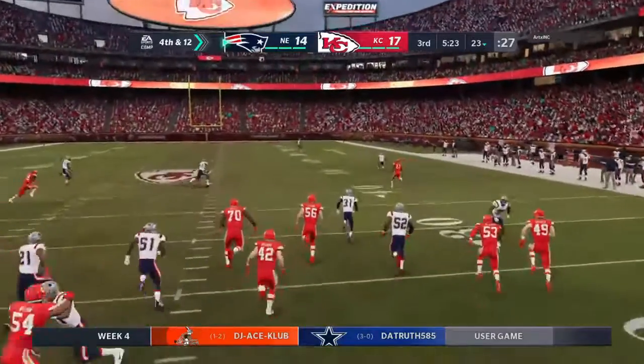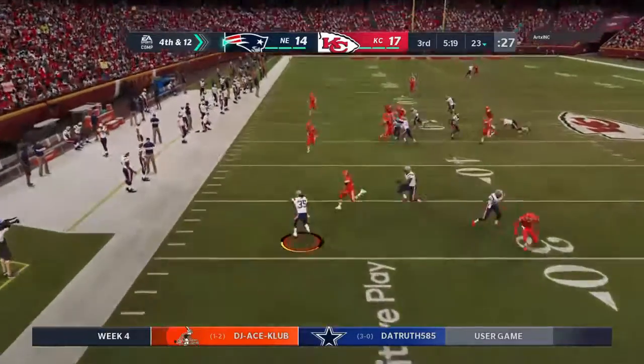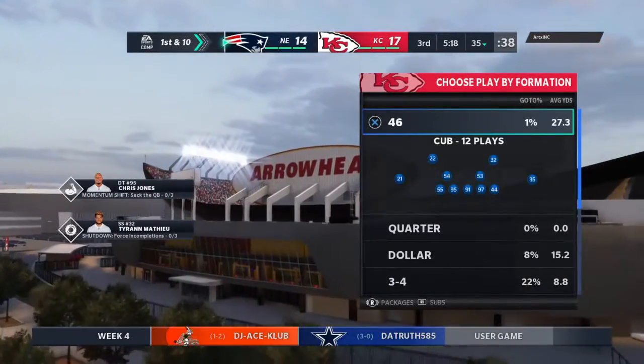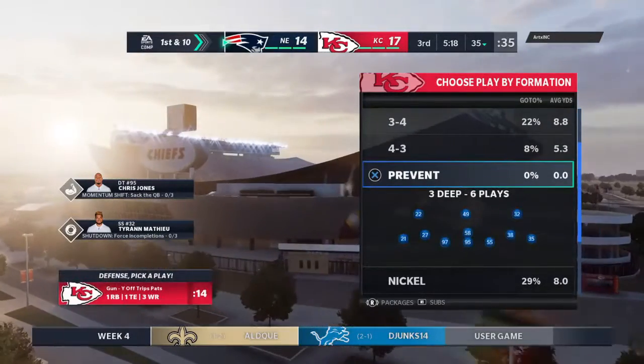He punted 3 times in the loss last week as he sends this one away. It's taken to the 26. It's a 49-yard punt, but subtract 9 there for the return. And the Patriots take over at the 35-yard line.